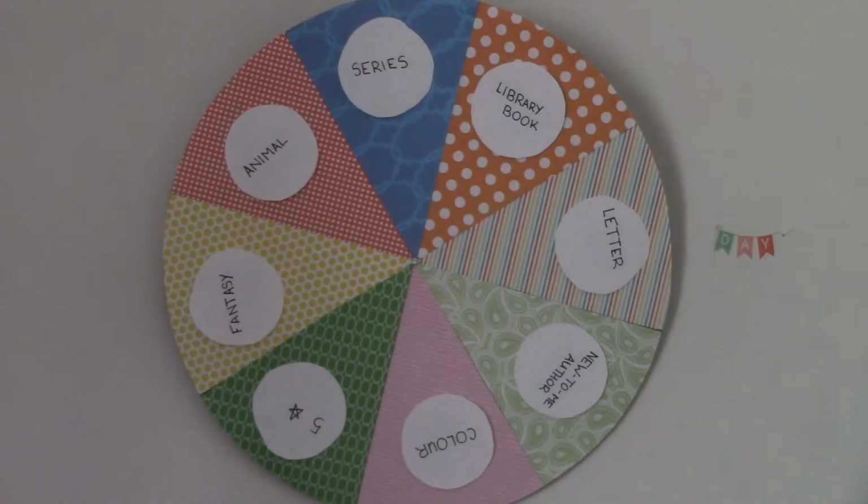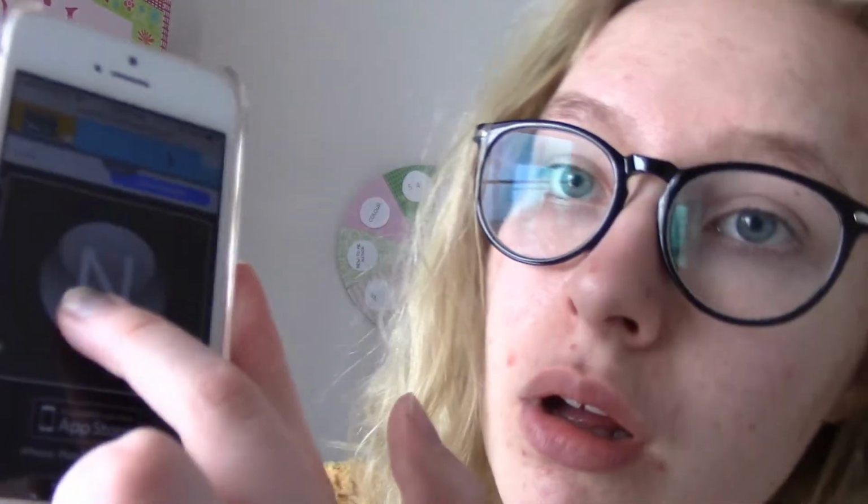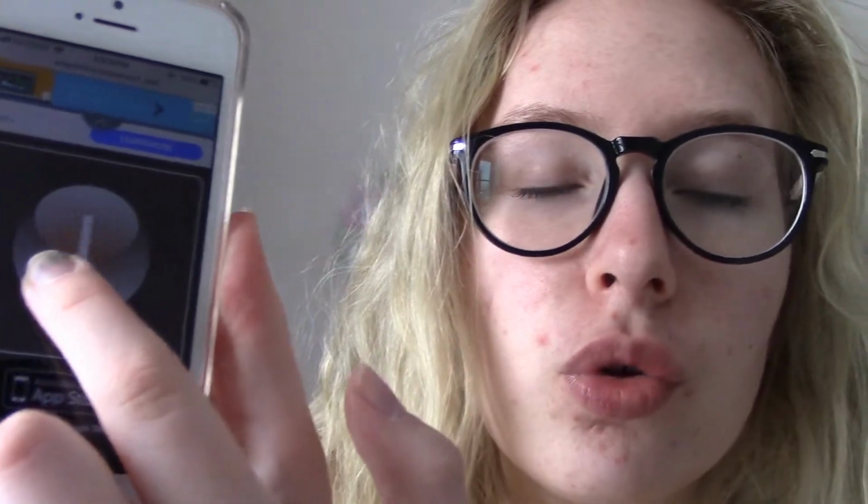I know absolutely nothing about it. I will be replacing small book with library book. So it landed on letter, and I am about to use this little website to roll a letter. So it says tap and hold to roll. And 1, 2, 3. J. I have to pick a book that has a title or an author with the letter J in it.